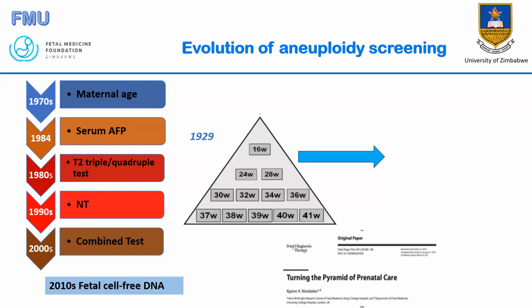Then the triple test was being done. This whole evolution of Down syndrome screening started in England, whereby the Minister of Health, Arthur Greenwood, came up with an antenatal care protocol for pregnant women because they had protested that they wanted to be looked after better. So he came up with a protocol whereby women were supposed to start presenting at 16 weeks. So there was no option for the first trimester because nobody would pitch up before 16 weeks to the health workers.